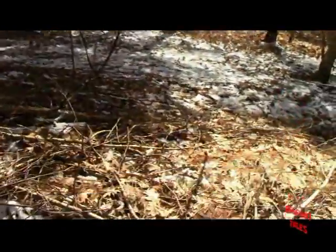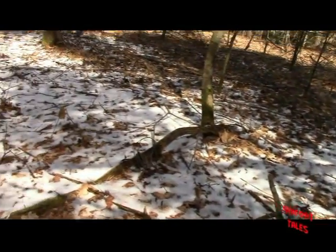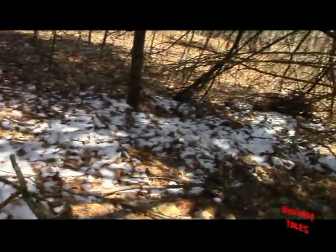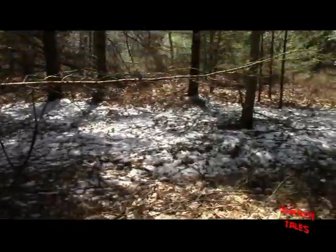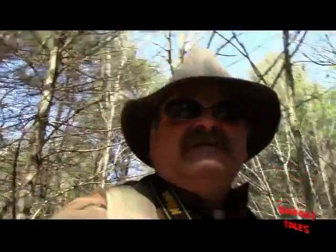And as you can see, there's a lot of snow here in the woods. Here it is in early April, well, mid-April actually. It's after tax day now. But it doesn't look like the last few years at all. But we'll carry on, see what we can find, and hopefully we'll get some good evidence to share today.